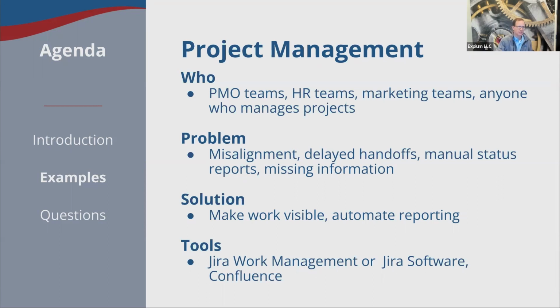So project management, who is this for? Well, again, a number of different types of teams. It could be PMO teams, HR, marketing, I mean, really anyone who manages projects in your organization. So what are some of the problems that teams run into with project management?